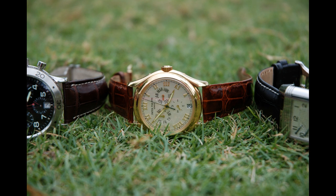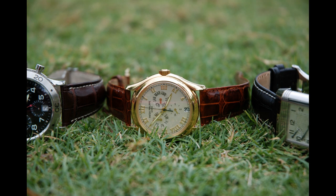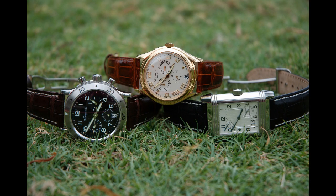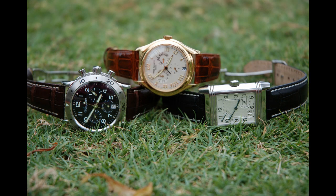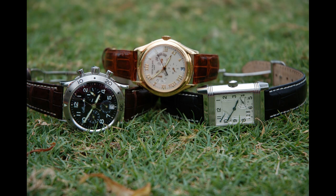And the thing I love about this annual calendar is, as I've stated in a previous video, it has no moon phase. And as I explained, I had a girlfriend who was into astrology and all this mumbo jumbo bullshit, and I want nothing to do with moon phases or moons or lunar any sort of shit. So I'm very pleased that my annual calendar from Patek has no moon phase on it.